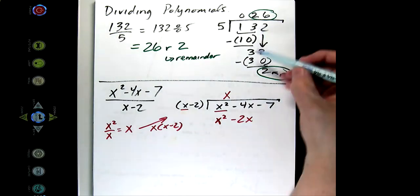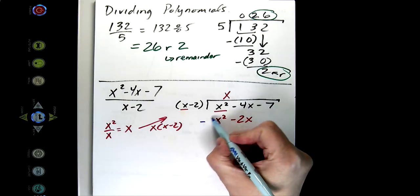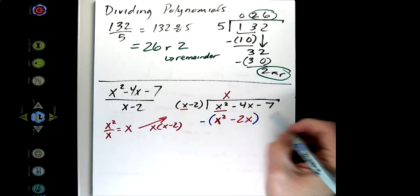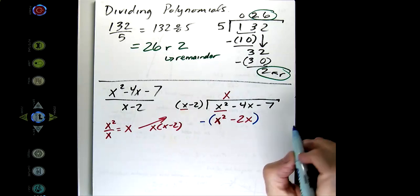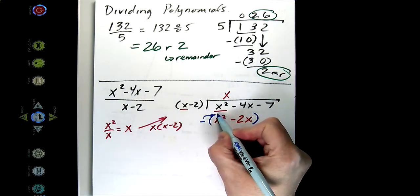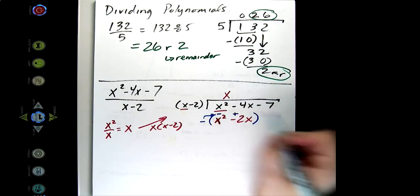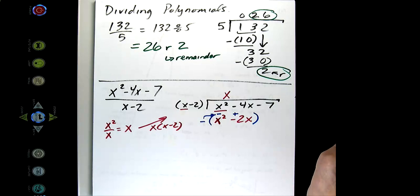Then what did we do? We subtracted. Since there's more than one thing there, I'm going to put it in parentheses. You might find it easier to make a little note and move the signs inside by changing the signs that are present. Remember, we had a minus on the outside parentheses earlier and it just changed the signs? Same thing's going on here.